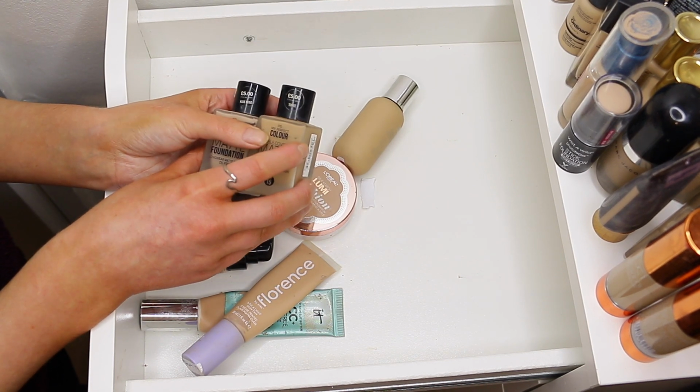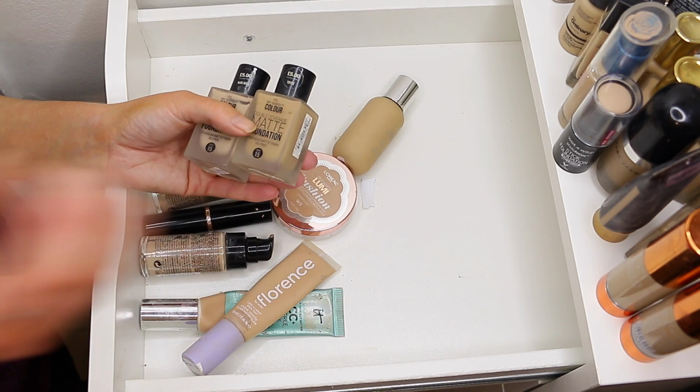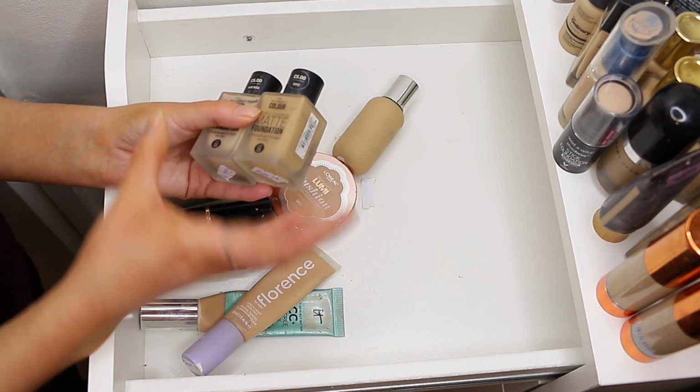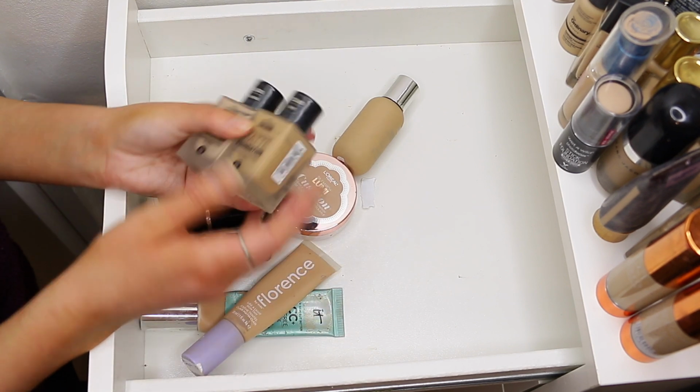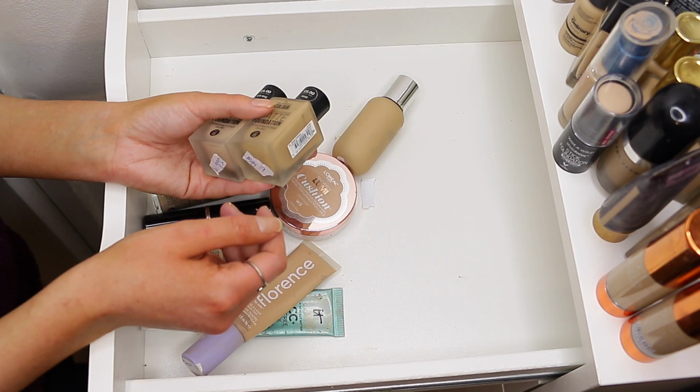So I have the shade Toffee for when I'm super dark and self-tanned, and then I have the nude beige when I have a little bit of self-tan on where it is sort of coming off, and then I can mix these two together and it gives me a really good shade. So I'm going to keep these because I like them. They're super affordable. You get SPF 15 and they didn't break me out, which was really good.